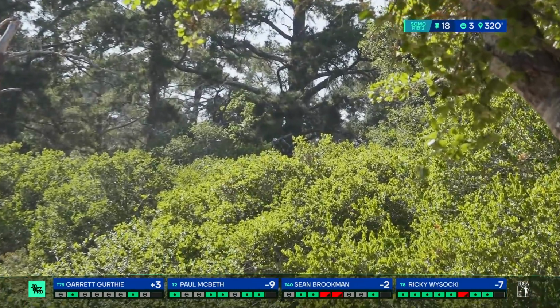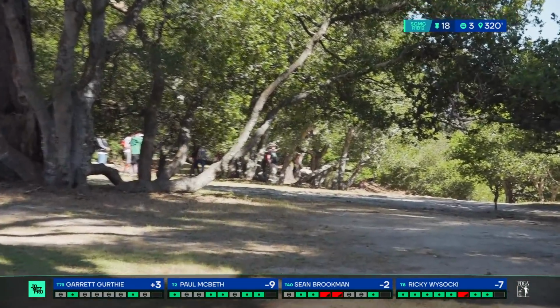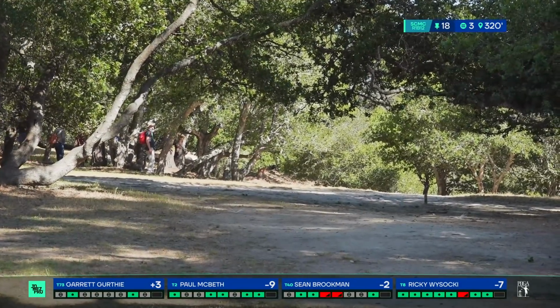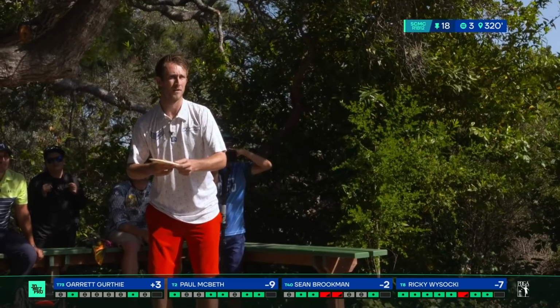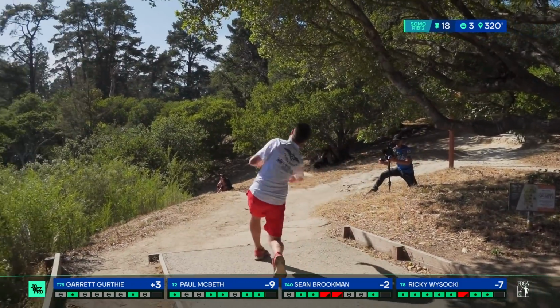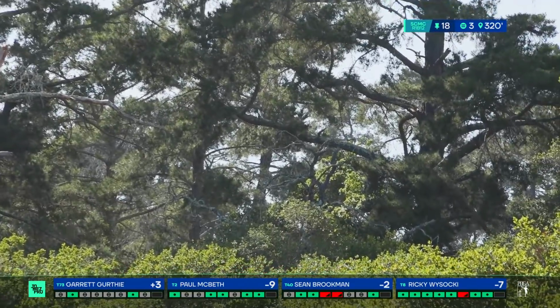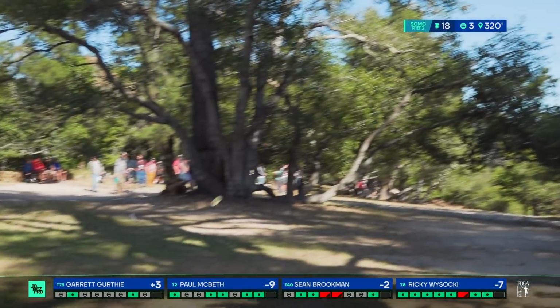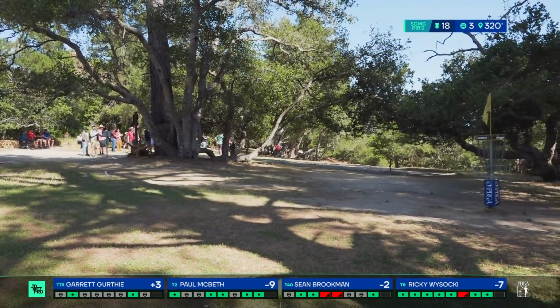Oh, get through it. Through it. I'd say 2 meters is probably the most common result on this hole. Or maybe 2 meters is more common on these two holes than any other holes on the course. This is the play right here. You beat all the trees and then just smack down in the circle. Right there on the right side edge. Nice.